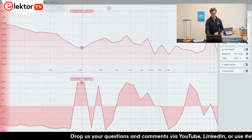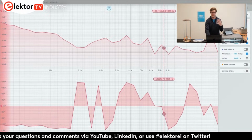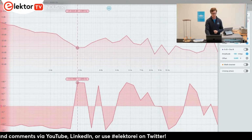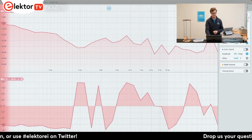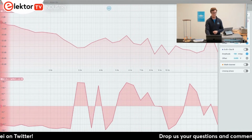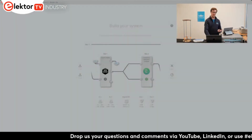You can see that above about 3 hertz or so, it's noisy because I just did that sweep quickly. Normally you'd spend a bit more time on it. But above about 3 hertz, there's about a 30 dB attenuation. And then as it gets up towards 1 hertz, it's only about minus 10 or so, which is nice because that allows us to do the second half of this.